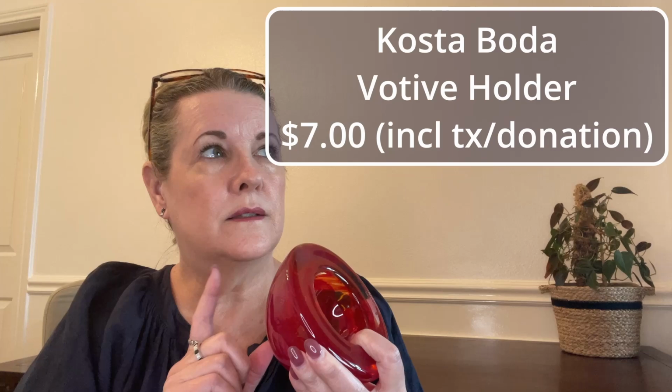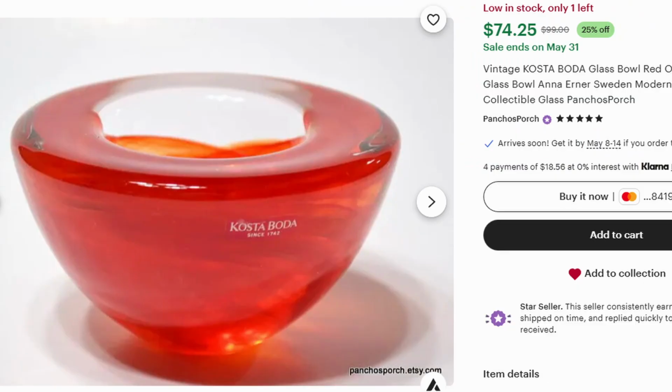So this is one of the things that I was most excited about on the trip. I found a Kosta Boda votive candle holder, and it's just this really pretty red, and it's hard to see on camera, but there's swirls, and it's just really pretty. So I paid $7 for this, and that included tax, and I think I rounded up for the organization.